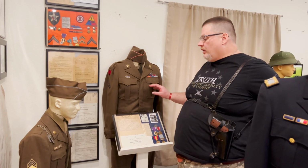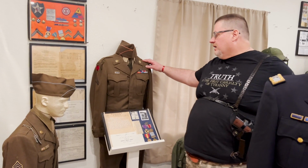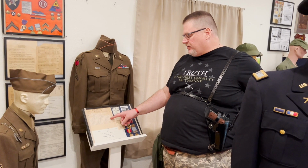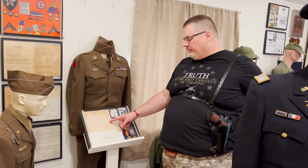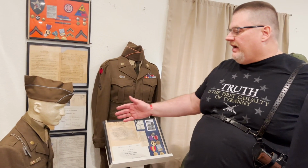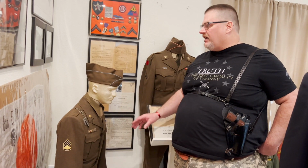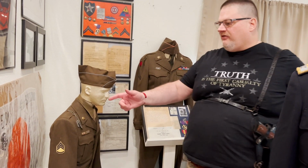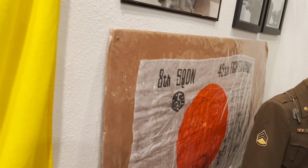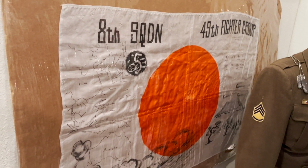For the Korean War, we have a combat medic from Milwaukee who received 2 Purple Hearts with his Western Union telegram to his family saying he was wounded, and his medals. And we have an infantryman from Racine, complete with all of his documents and paperwork. And we have an 8th Squadron 49th Fighter Group flag from the occupation of Japan. And we have a Korean War flag.